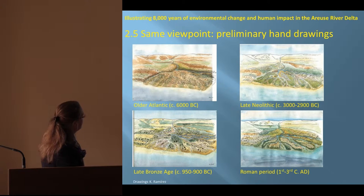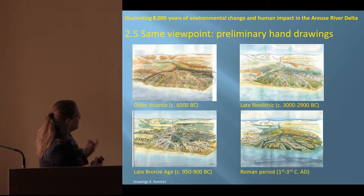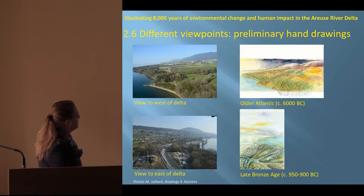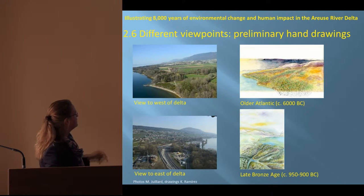So these are the four preliminary hand drawings. They're aquarelles with the same viewpoint. And we also did some trial drawings with different viewpoints. This is looking to the west of the delta, and this is looking to the east of the delta. It would have been interesting. There are lake settlements here, from the late Bronze Age.